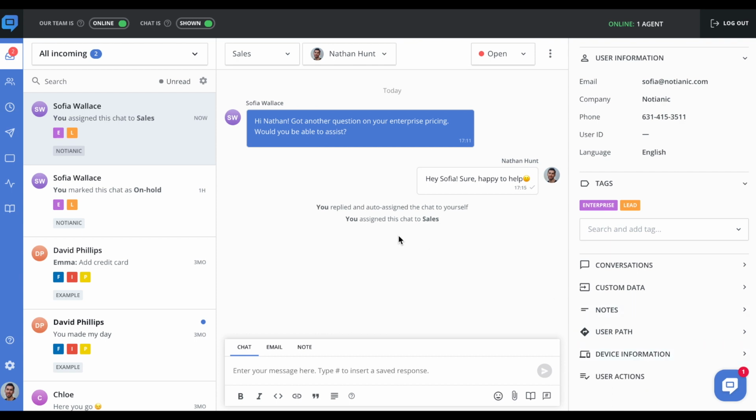This is everything you need to have meaningful, context-driven conversations with customers. Use Inbox to assist your leads and customers, grow sales, improve customer satisfaction, and build long-lasting customer relations.